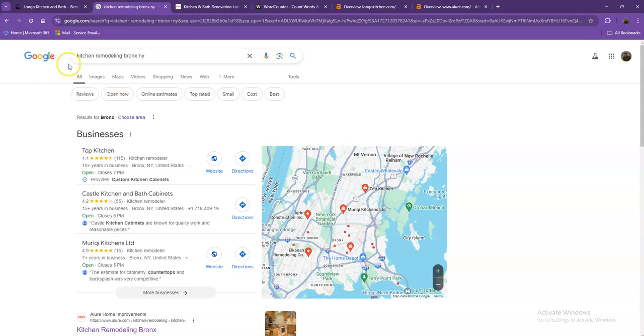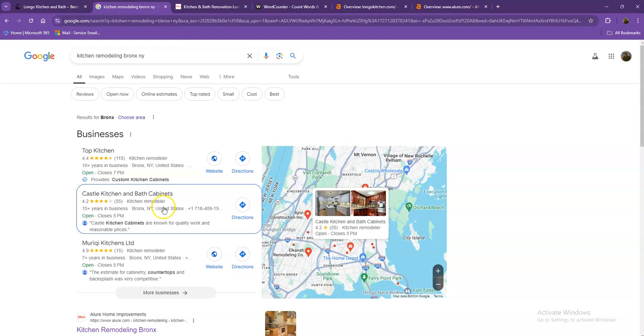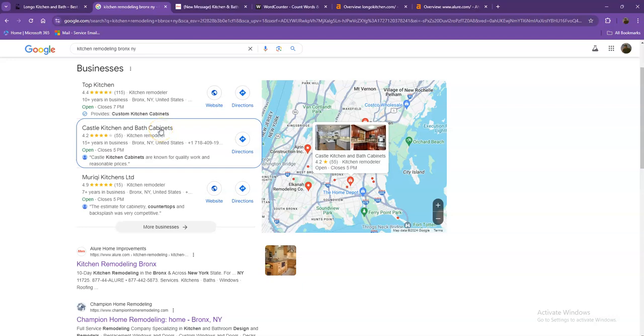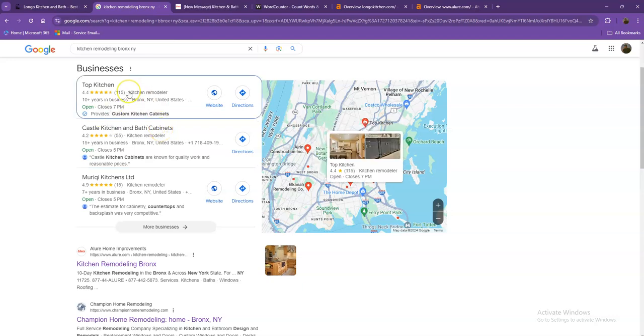So I did a quick search and I used the keyword kitchen remodeling in Bronx, New York. We'll talk more about the results that we have here. Starting off with the first one, these are what we call the map pack. And of course, this is something where you really would like to be, since these are the ones that get a lot of attention, a lot of traffic, and are easier to find.